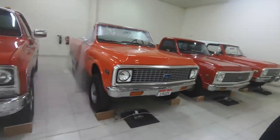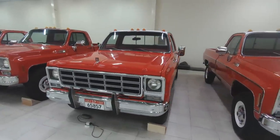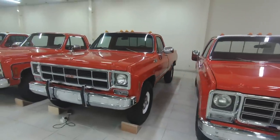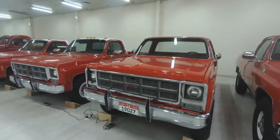These now are a bit of me. Old school American trucks. They are all immaculate. Like, they're not second hand. They're just perfection. Every single one. There's quite a lot of them, in fact.